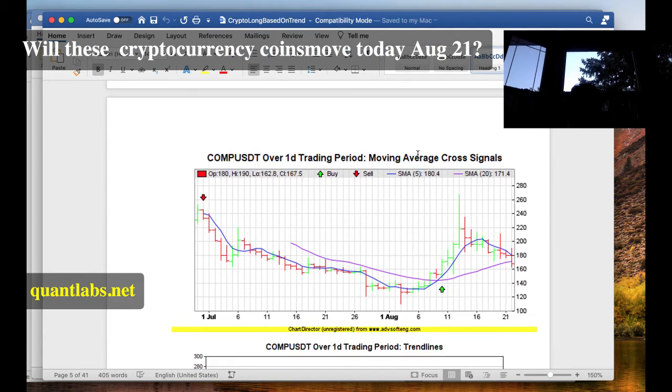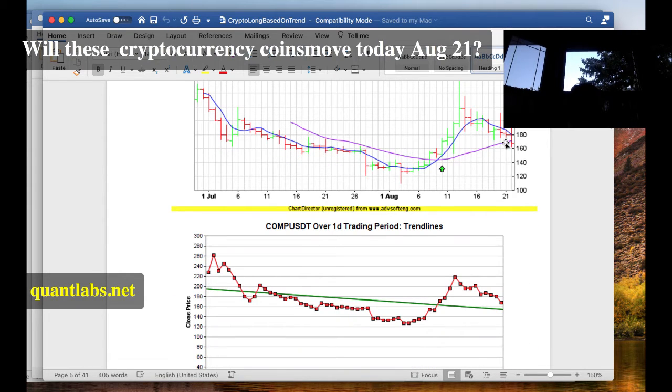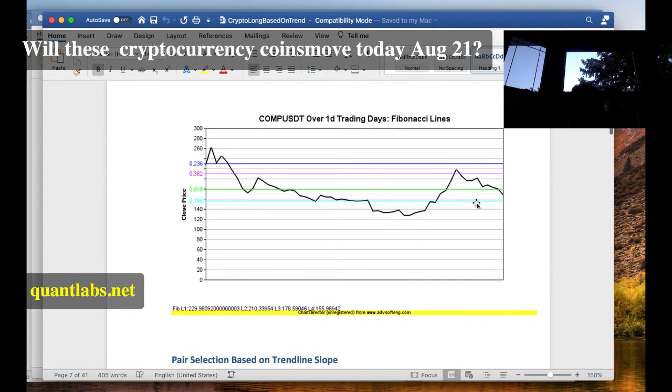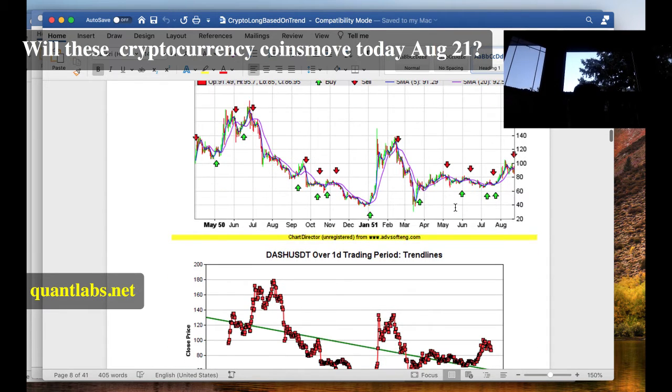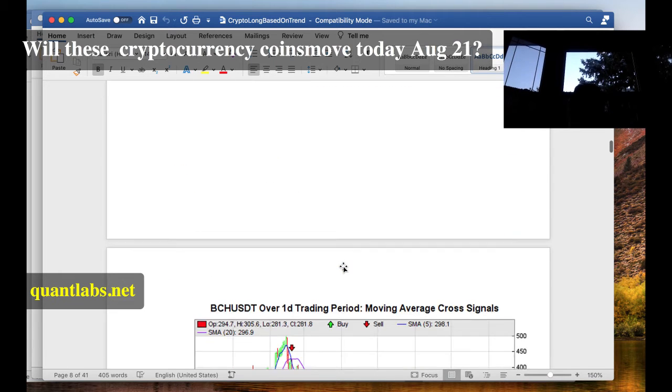Next one we have is Compound. Again, you can see this volume here. We have a buy signal, still a negative. This one doesn't really excite me. Compound has opened up with the Fibonacci levels, but it's been dropping from, I'm not sure what the amount is here, but it's just trending down. Next one we have is Dash. Again, we've talked about Dash, so I'm not going to focus on that.